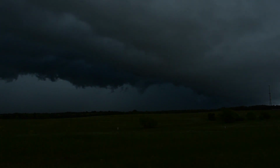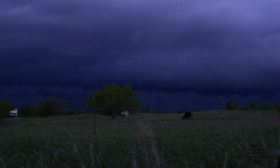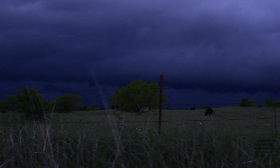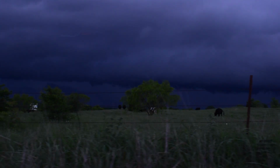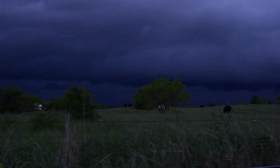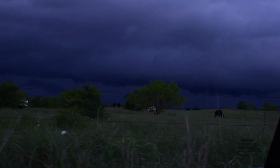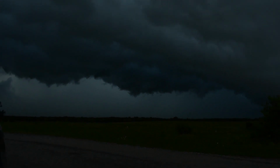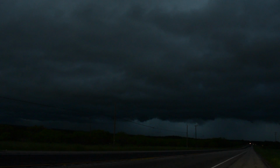I ended up back at the original freeway I was on and headed south on a faster road. I stopped and turned around at a spot that I know to watch the mouth of the storm come over. It was, I think, one of my best storms, one of the best storms this year. It was very much worth the gas money.